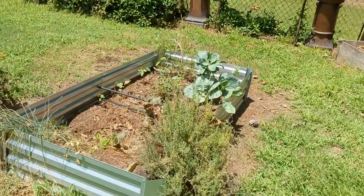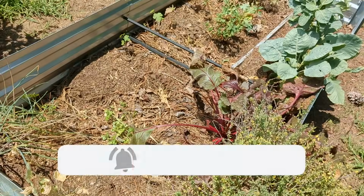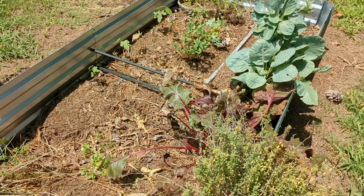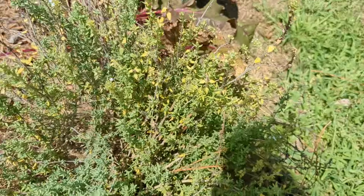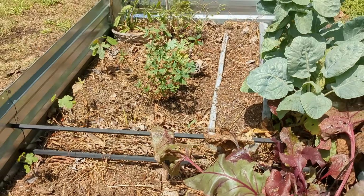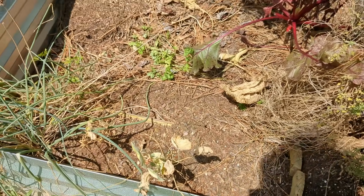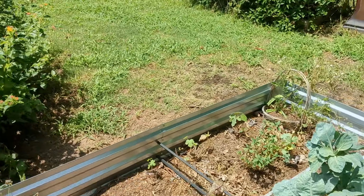So here's an example of thyme. So I don't know if you can see, but that thyme basically has fallen over and most of its roots are exposed, and it is still alive. Matter of fact, it's flowering. Here's a great example of a nasturtium. Again, they just cannot handle this heat. So succession plant your nasturtium. That way you'll get beautiful flowers in the fall.